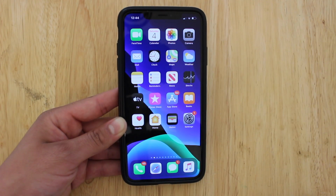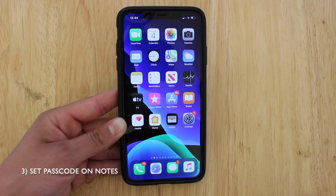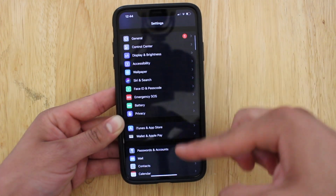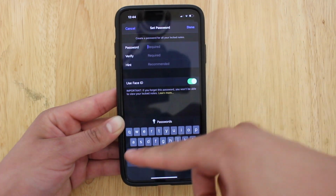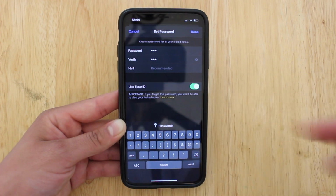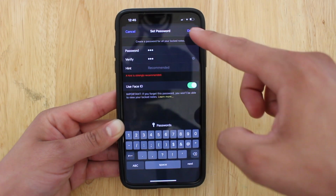Anyways, moving forward to trick number 3, and that is that you can set a passcode on your notes. To do this, all you're going to want to do is go into settings. From settings, scroll down until you see the notes, click into that, and then you're going to want to go into password. Then you're just going to want to go ahead and enter a password. I'm going to go ahead and make mine real quick. You can also use Face ID as well, and then hit done on the top right corner.